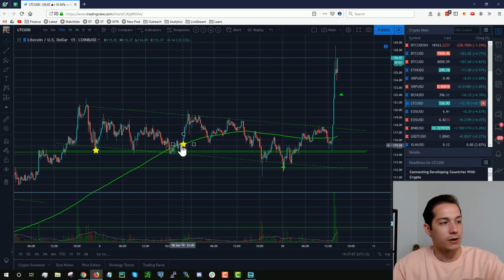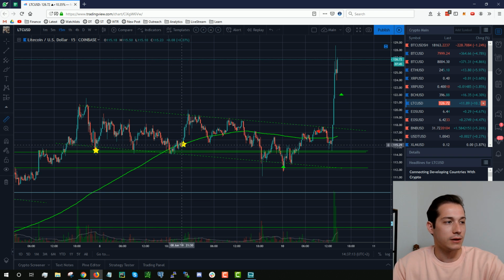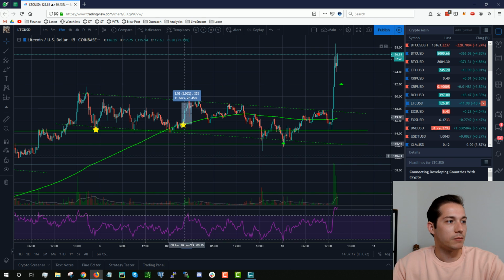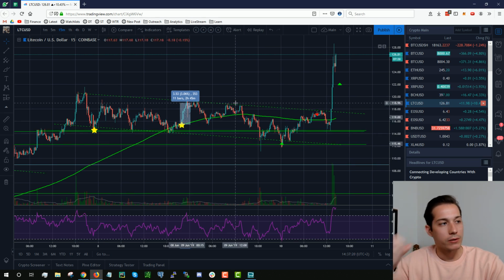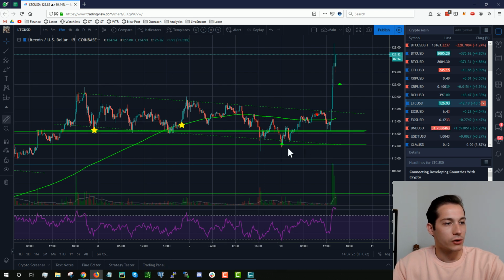That's why I put the star over here, because you have this huge confirmation, the support line held, and you could have entered the trade right here very easily, no stress. And again, quick 3% profit in maybe an hour or 2 hours, depending on how long you held this one. So just crazy. This is actually the trade I did today.